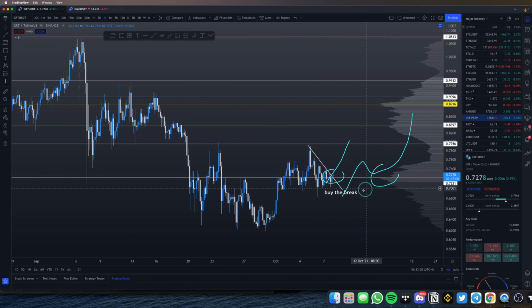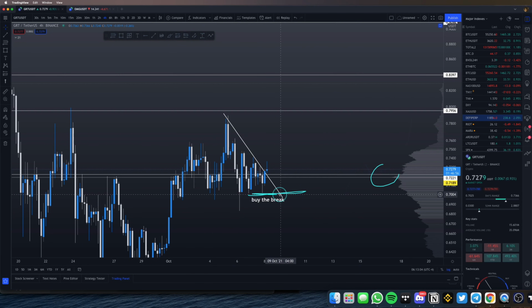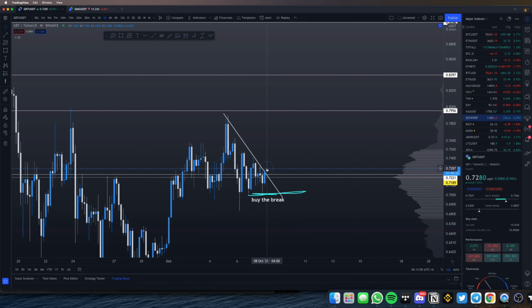Or if you get a bullish retest, buy that, because you can set your stop loss literally right below this level, right? I would set it somewhere about 0.7 because this is below previous swing lows. And you know that if these swing lows get taken out, it means that order flow might not be as bullish as you think, because when order flow is bullish, these lows become protected.